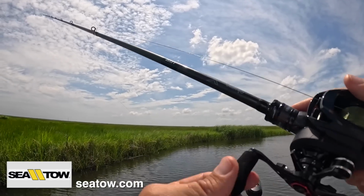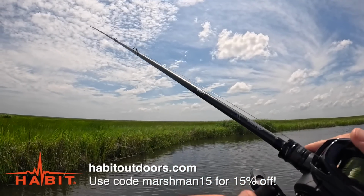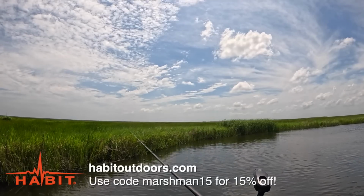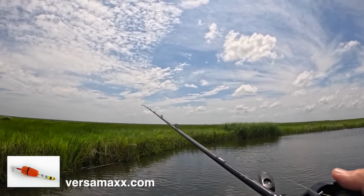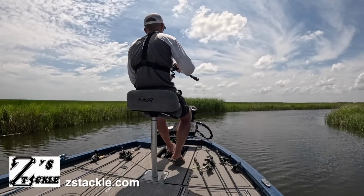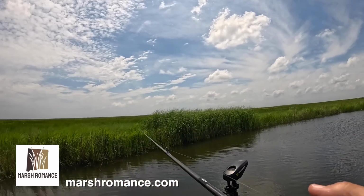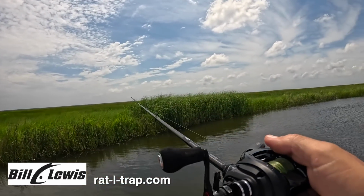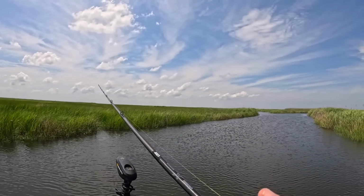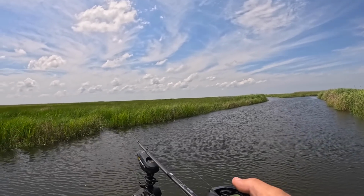All right, our tide is still rising, but it is slowing down. It is absolutely slowing down. The change is coming, which I'm not disappointed about. This marsh fishing should be better on a fall than on a rise. Oh, dirty dog. Is there any wonder why I love the marsh? I mean, look how beautiful this place is. Just incredible.